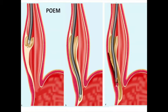You can extend, the myotomy is very flexible. You can extend it up as high as you need to treat mid-esophagus motility disorders, etc. But once you've done your myotomy, then all you have to do is use endoscopic clips to close this mucosotomy, and you've reestablished the barrier.